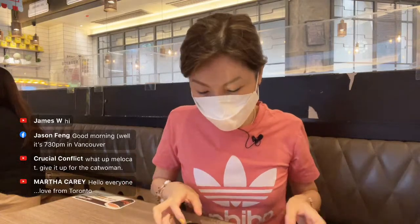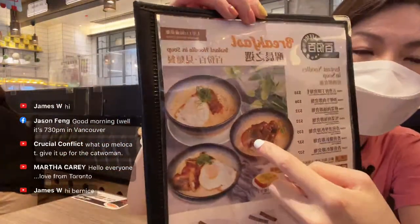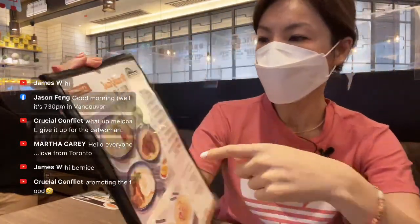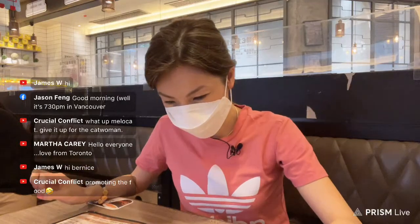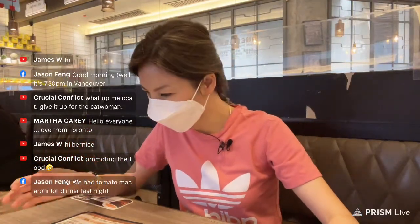Or you can get instant noodles. You can get Ichiban ramen or something. See, this is like a marinated type of satay beef that goes on top of the noodles. I know, right? I'm like promoting the menu. Okay, I'm gonna see what I'm gonna get. Some people actually want a whole chicken steak, but that's not really my thing.